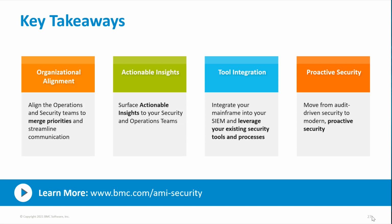You likely have ITSM. You might even have SOAR. A lot of organizations do these days, right? So you want to leverage your existing tools in order to make sure that you're getting everything out of those and that the mainframe's included. And last piece, proactive cybersecurity. When security is baked in, it saves money, it saves time, energy, and angst.